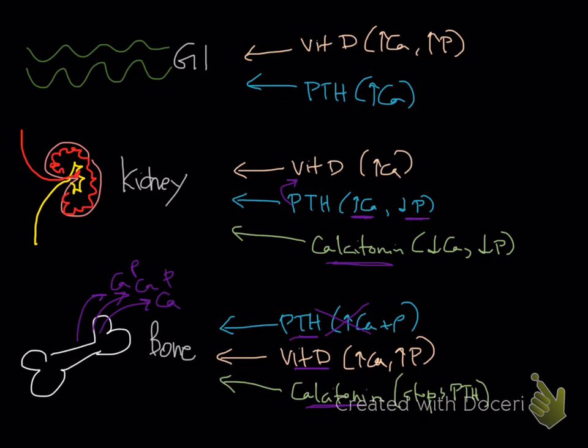When we talk about toxicities and when we talk about diseases, it'll be important to realize how the kidney works in terms of vitamin D activation and how vitamin D can be a toxin and why diseases of the parathyroid gland affect calcium and phosphorus.